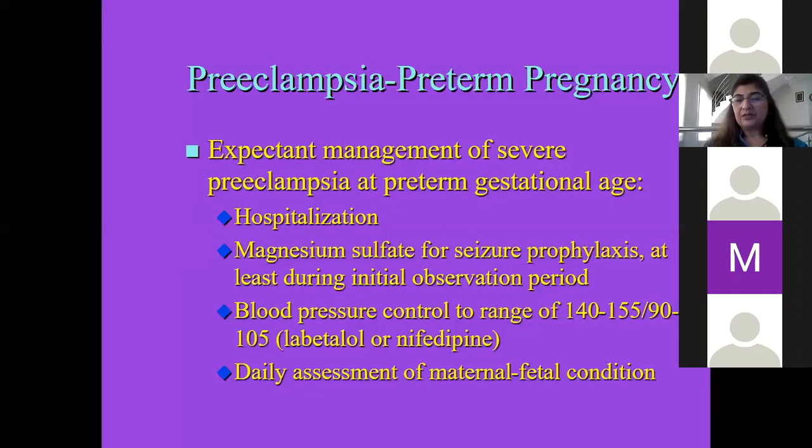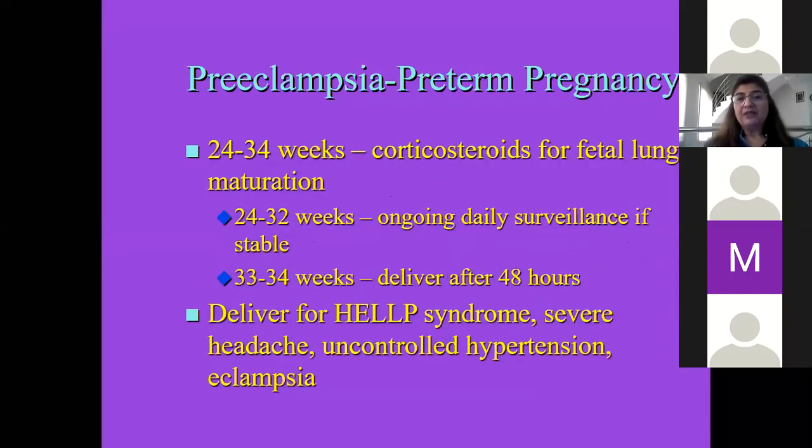If a patient is admitted, then daily assessment is done by fetal kick chart, CTG, or ultrasound, Doppler, or even a biophysical profile, as we keep very close surveillance of the patient. In a very preterm pregnancy, 24 to 34 weeks, steroids for fetal lung maturity are given, if the ongoing surveillance is stable. At 33 to 34 weeks, they give steroids and then deliver within 48 hours of the steroids. For HELLP syndrome, severe headache, uncontrolled hypertension or eclampsia, you need to deliver.